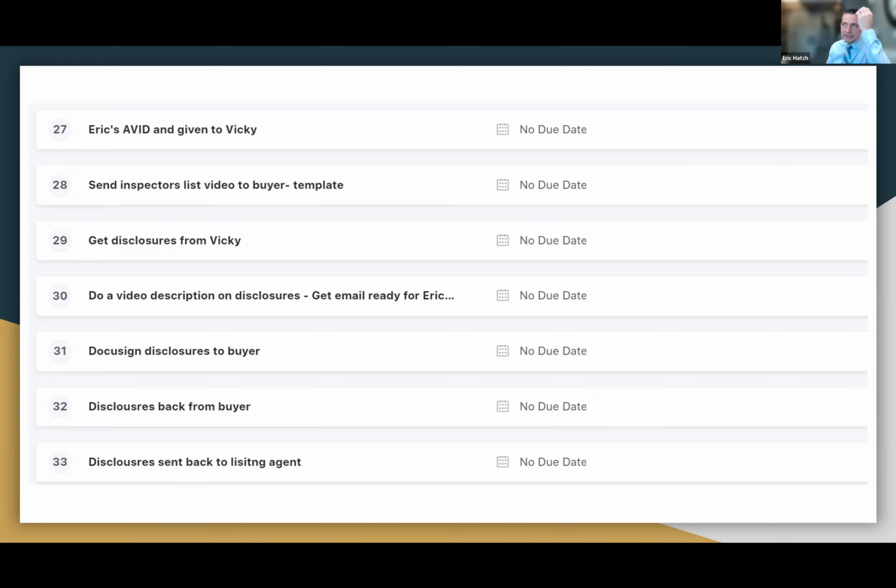I'm actually going with my Avid, those of us in California. I'm actually seriously taking pictures. If my people are acting like, oh, I love this home, I think this is the one, as they're looking at it, I'm going picture of the crack there, picture of the little damaged carpet here. I'm doing my Avid as we're going, as I'm there at the house.